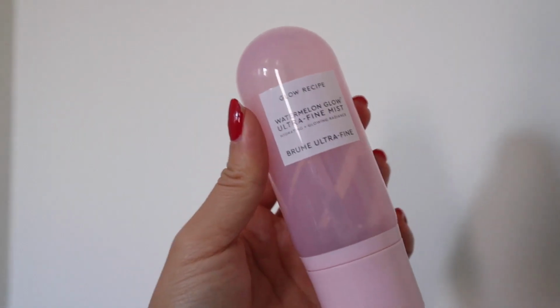Glow Recipe Watermelon Glow Ultra Fine Mist, another one that I love. This is one of my top favorite mists because it smells so good, and I just always had a soft spot for this one since when it came out when I was in high school, maybe sophomore year. It's just so good. It's a fun mist too.